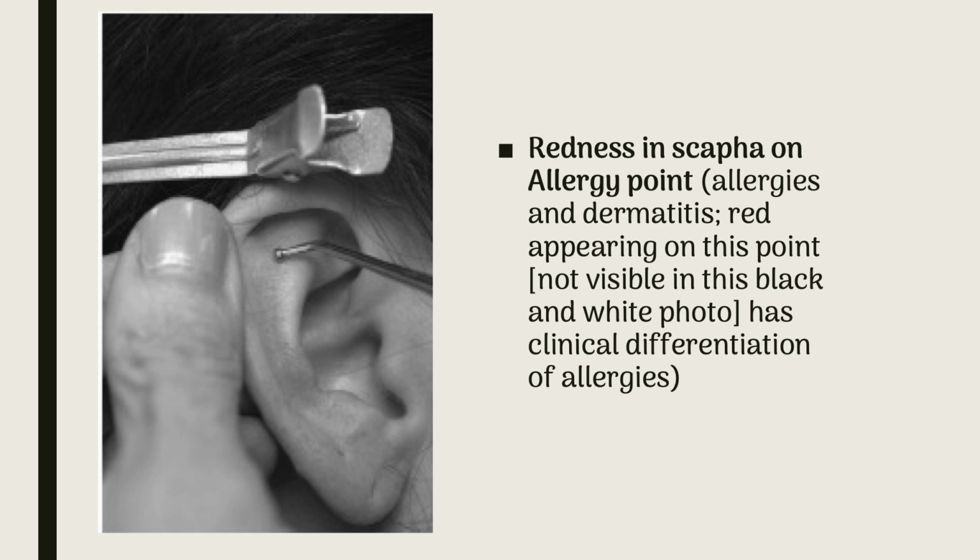Redness in scapha on allergy point. We have allergies and dermatitis. Red appearing on this point, although not visible in this black and white photo, has clinical differentiation of allergies.